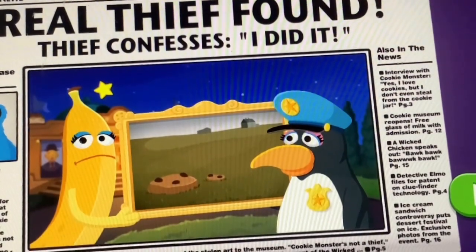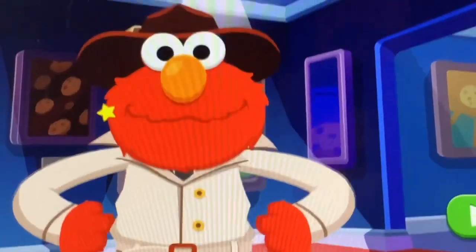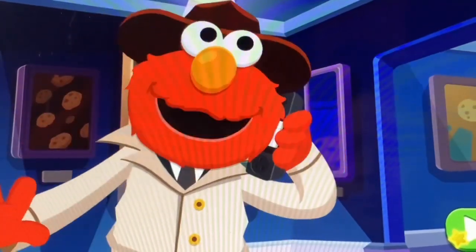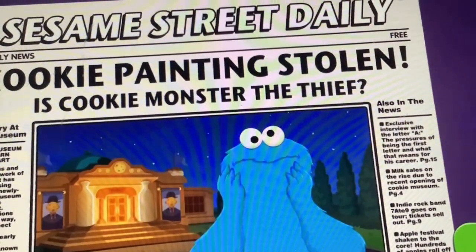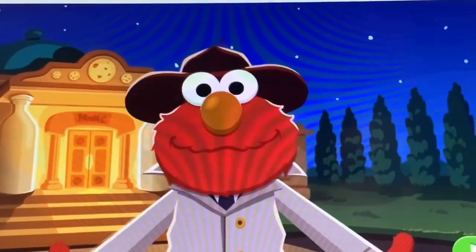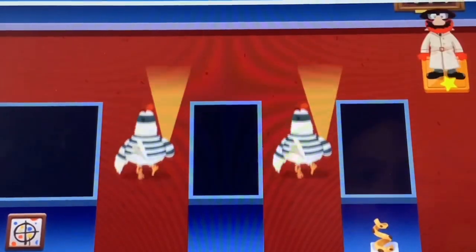Painting. Cookie Monster is free. Great work, Detective. Elmo couldn't have done it without you. Oh, excuse Elmo. Detective Elmo. To help Elmo solve the puzzle. A cookie painting has been stolen from the museum, and the guards think Cookie Monster did it. Cookie Monster is it, I think. What's that chicken looking for? Let's keep going.